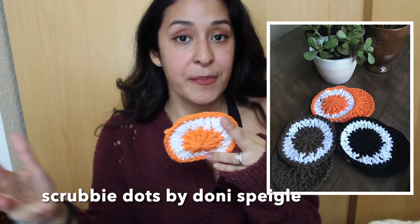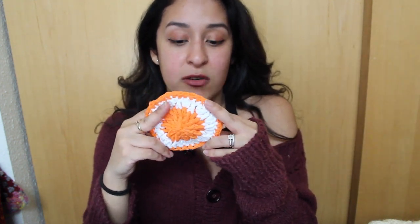Next up, I have more scrubbies. This is the one that I was talking about, that it's a different pattern, but it has that bullseye look, and that's how the pattern was intended to be written. I also use these to house my plants on top of them, but they can also be used as face scrubbies because they're still 100% cotton.